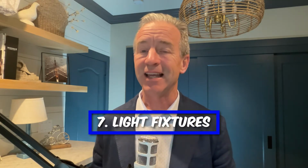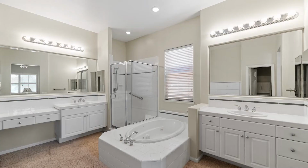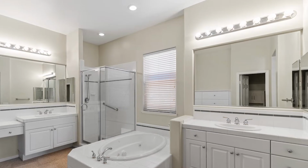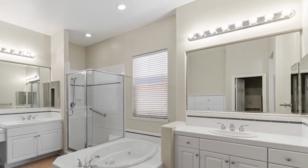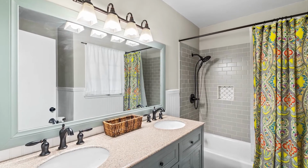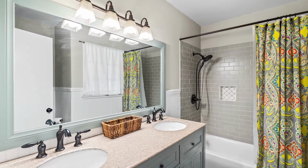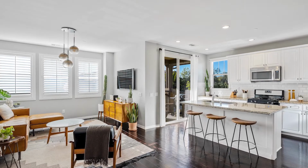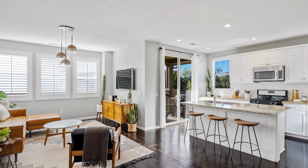Number 7, last on our list, is light fixtures. Dated lighting should be replaced. Old lighting fixtures can really detract from the value and look of a home. Unlike paint, where you're not looking for them to notice, you actually want buyers to notice lighting fixtures. It doesn't need to be expensive, but it should go with the existing hardware in the bathrooms and kitchens. The same thing applies with the rest of the light fixtures in the living areas and the hallway areas as well. It's actually one of the best investments you can do before you sell the house.